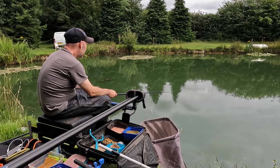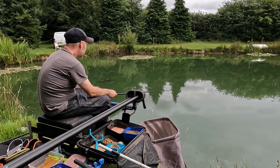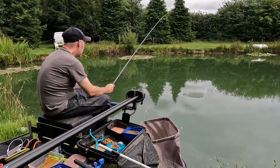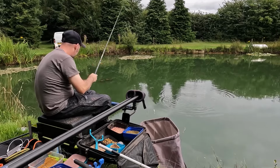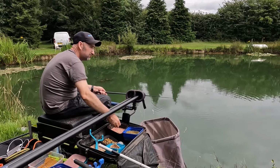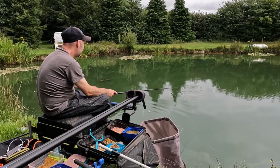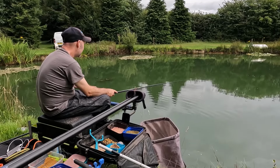Corn, maybe. Change my rig. Just not as confident on here, shallow now. Odd fish. What do I think I've got? I might have £5. 4 or 5 pound, I think.